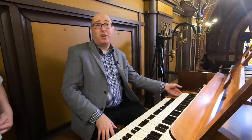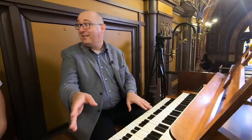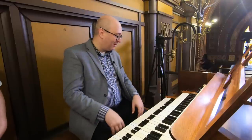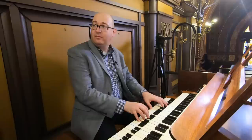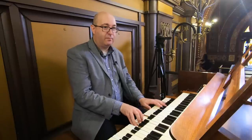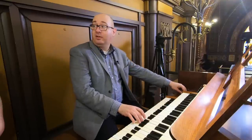And one reed on this division, the oboe. Curiously, they put it in the choir and not in the swell. In the swell, we have a clarinet. One would imagine maybe they'd be reversed. Don't have an answer why, but here's the oboe. Maybe colored with the 8 foot flute.